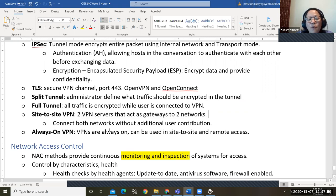And then we have always-on VPN. This is always on and it can be incorporated with site-to-site or remote access, okay? So sometimes companies would use site-to-site to transfer or sync data, stuff like that, okay?